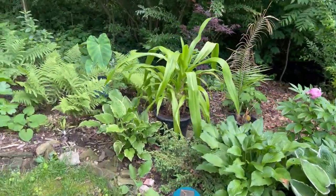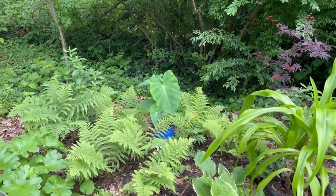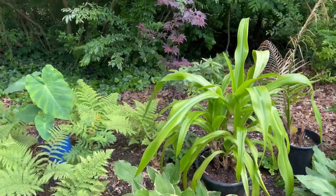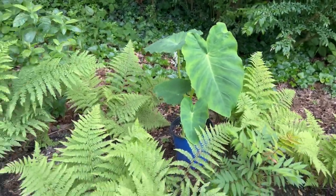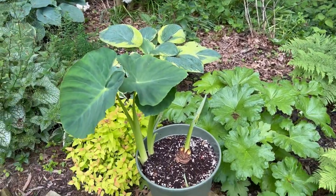Okay, so this is where I planted elephant ears last year. This whole back area was full. I'm gonna plant some back here, but I'm also spreading them around the yard a little bit more just to make the yard feel a little bit more tropical. So I've got one there. It's not planted in yet. And then I've got one there.